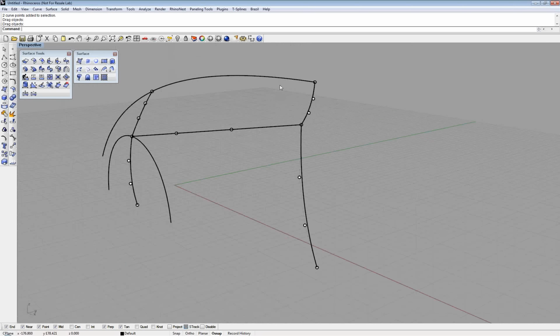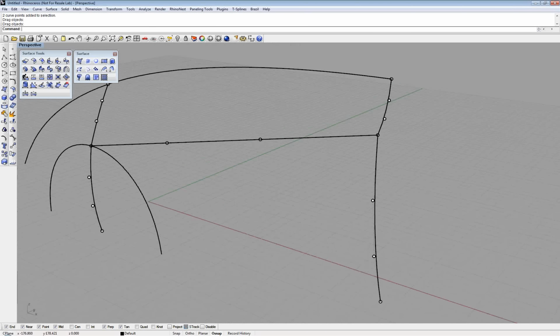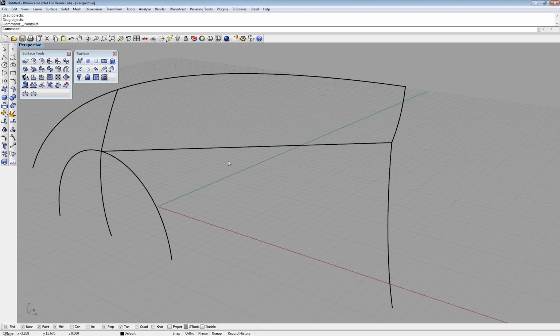I'm going to maximize the perspective view and turn off my control points, and I'll wait for your screen to update here. And I'm going to draw another curve. This time, instead of a CV curve, I'm going to draw what's called an interpolated curve. The command is interp curve, or if you get the flyout for the curve tools, it's this second one in here.